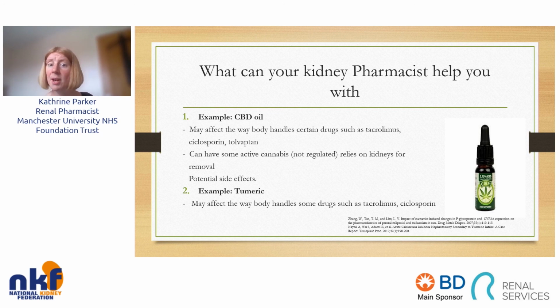Another thing that's become more popular is turmeric, and again some of the data says it can affect the way the body handles things like tacrolimus and cyclosporin. Now, I'm not talking about normal amounts of turmeric that you might use in your cooking, day in, day out. I'm talking about very big doses, or some of the capsules you can buy, and we have had patients using the capsules where it has actually increased their tacrolimus levels.